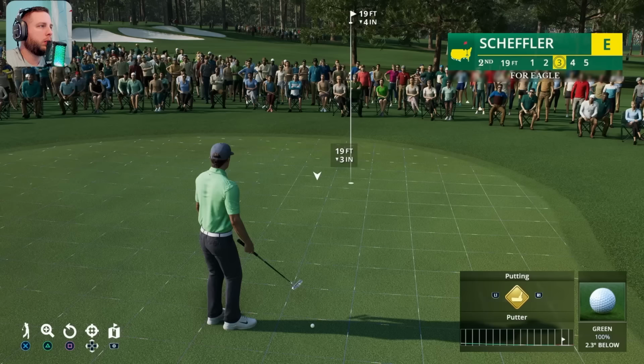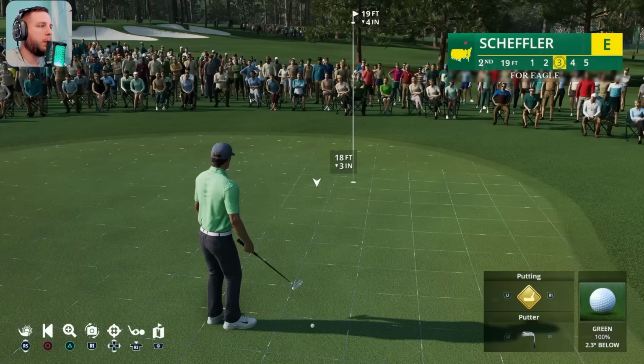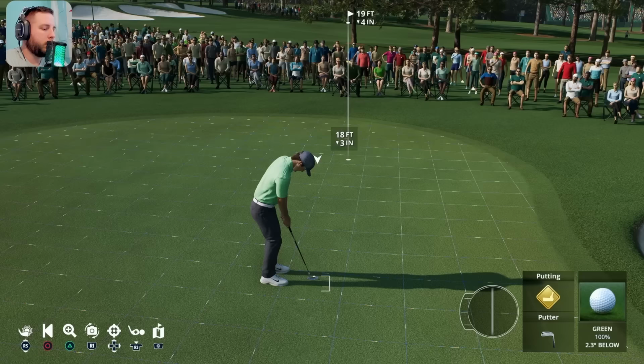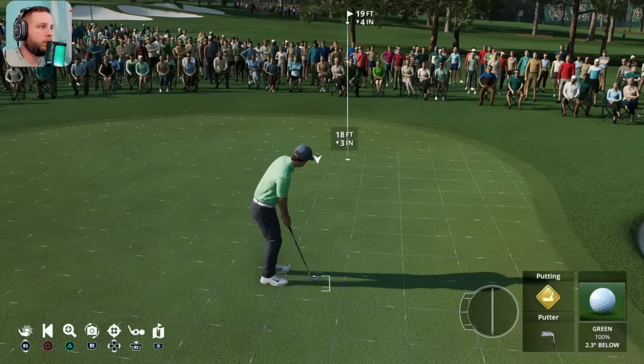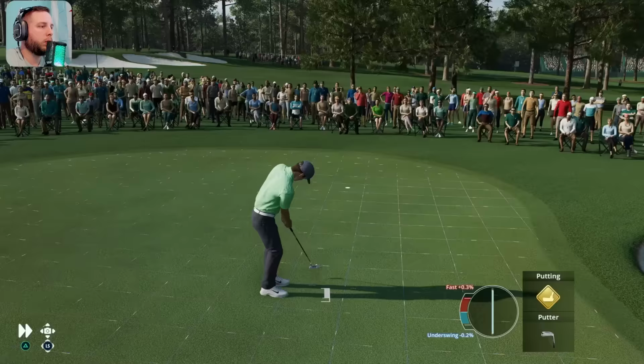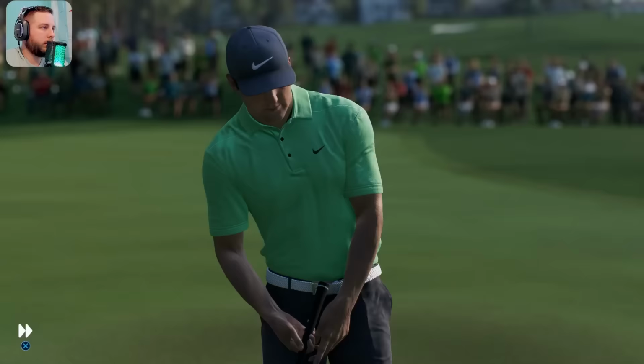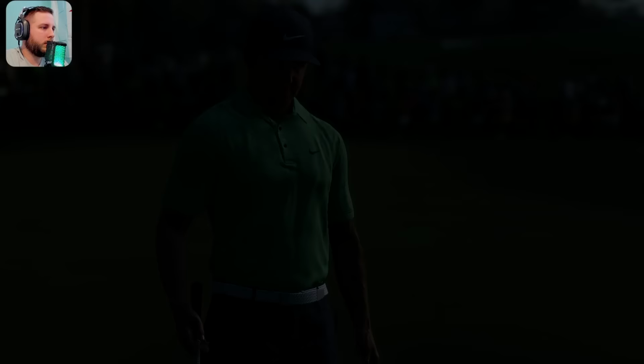Okay, maybe this is gonna break a little harder. Let's see. The crowd goes silent. They're like, shh. They're whispering. I don't want to shoot it past the hole either. I'm gonna try this. Oh, it did not break. Or I'm sorry, wasn't enough. That would have been a nice eagle, but couldn't quite find it. I didn't read that break well.